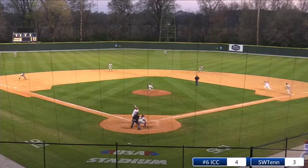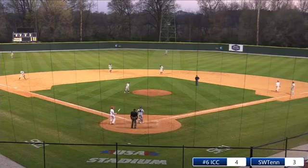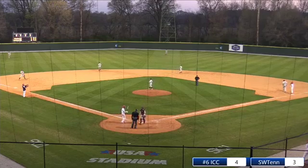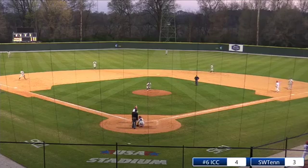The lights are on here at USA Stadium as that pitch missing low, and Peanut charging off the mound thinking that was strike 3. So 3-2 now is the count. So the payoff pitch coming here from Kirkman.